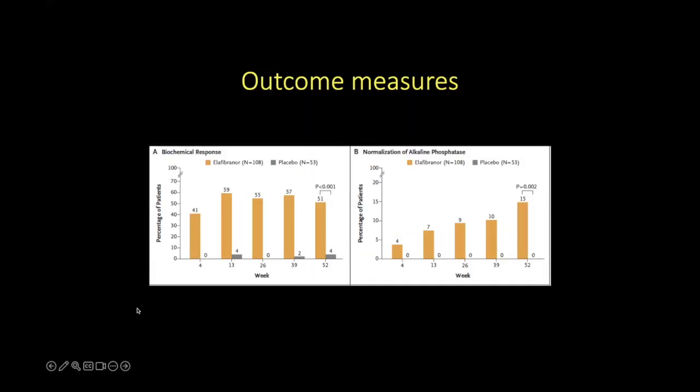These are the outcome measures. So the authors looked at biochemical response and also normalization of alkaline phosphatase. And as you can see, these are the biochemical response as determined by the number of patients in each group, and at the end of 52-week follow-up, biochemical response was encountered in 51% in the elafibranor group versus only 4% in the placebo group. Again, p-value of less than 0.001, so this was statistically significant.